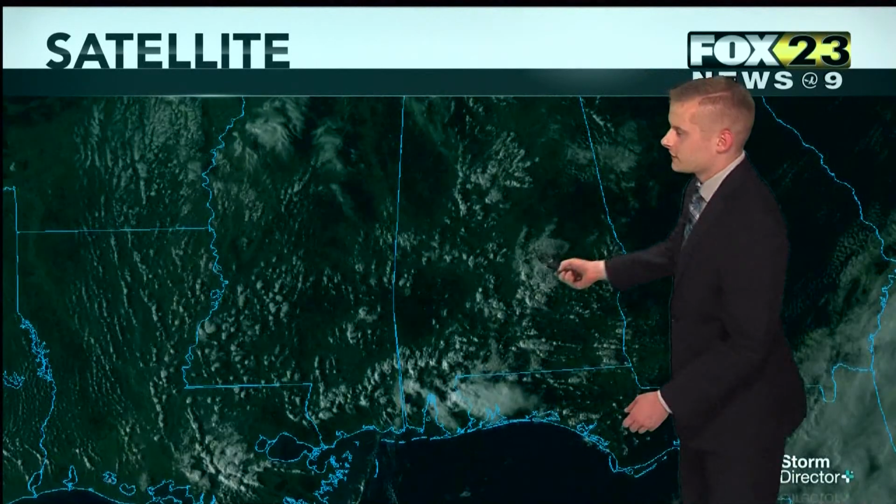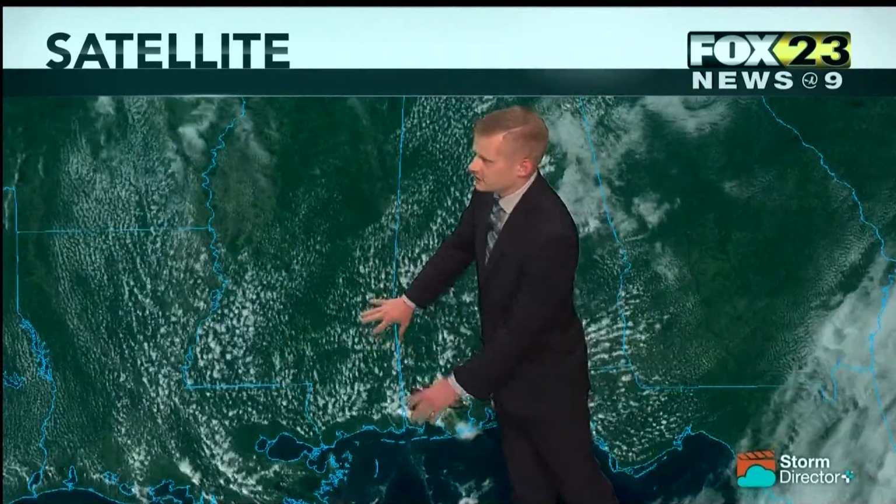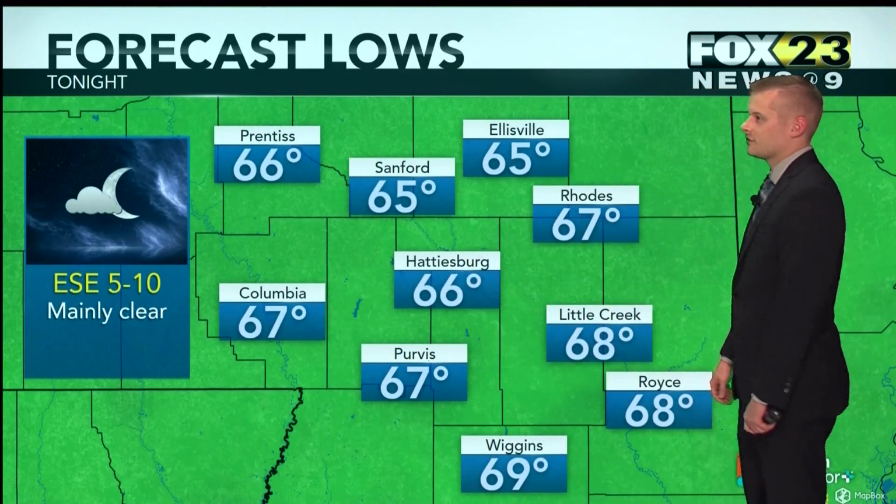All right, visible satellite outside today. We start off today with some morning fog outside. We've had a little bit of moisture over our area. That fog quickly, though, evaporated and got out of here, and then we just had some cumulus clouds come up from the south, again along that moisture gradient that's kind of sitting over our viewing area. Those clouds will start to go away tonight as we're going to be mainly cleared. Temperatures still a little warmer in the mid to upper 60s, 66 here in Hattiesburg, 67 down in Purvis, excuse me, and 69 down in Wiggins.